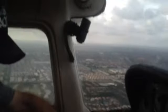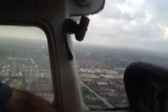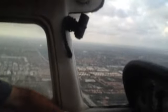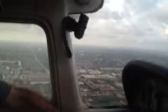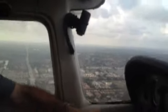November 84 uniform, traffic you're following is 2 miles south of you, that's on your right side indicating 900. 1184 uniform, looking for traffic, we have it on the scope. November 84 uniform, roger, I'm going to send him to the midfield downwind, you fly the full pattern. 1184 uniform, full pattern, runway 5.